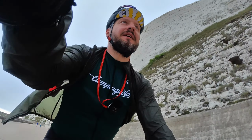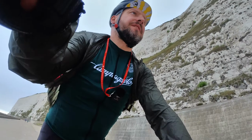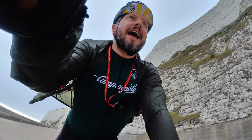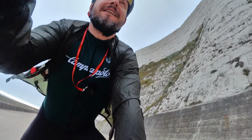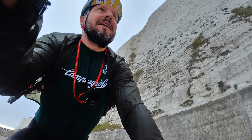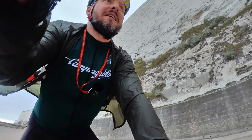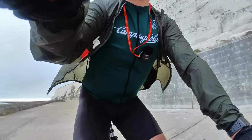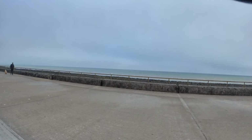On my last ride, when I was doing 350, I was coming back home in the pitch darkness. And it was quite a surreal thing, pitch black, only my headlight, and once in a while a wave crashing on the edge.